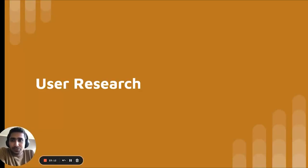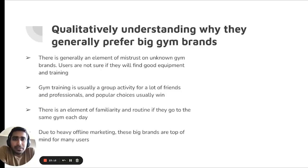So next, let's now jump onto the user research. Now that you have all the data, it's also very important to qualitatively understand why users check in from just a few top brands. Some insights which you could potentially get by talking to a few users are, number one, there's generally an element of mistrust on unknown gym brands. So users are not very sure if they will get good equipment, if they will get good training, with these lesser known brands. The other insight is that gym training is generally a group activity, right? For a lot of professionals, for a lot of friends, they want to go to the gym together. And generally in this group dynamics, the popular choices are the ones that normally win.